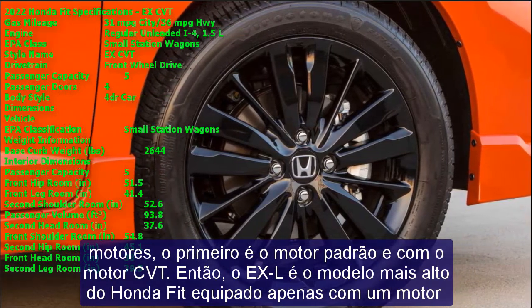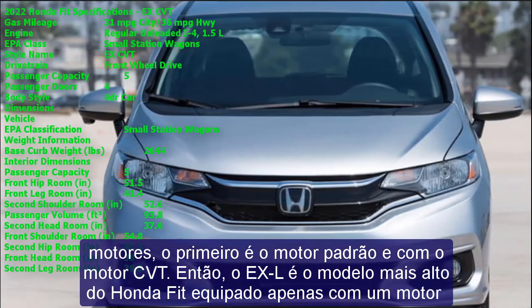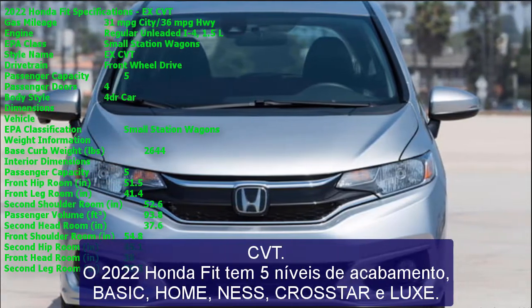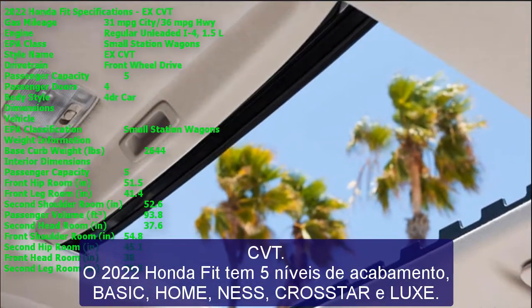Honda Fit still uses a DOHC direct injection engine with i-VTEC technology. You can choose one from two types of transmission. First is a 6-speed manual transmission, or the automatic transmission, also known as continuously variable transmission, CVT.